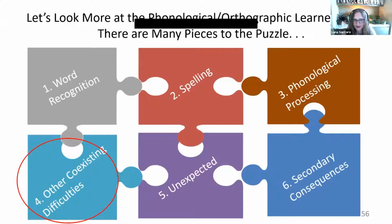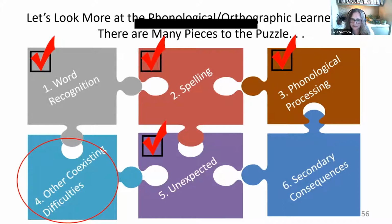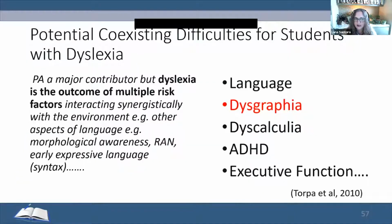Now, part 2 I want to add. So that was 1, adding to the picture of all 3 instructional profiles. My next piece to add is to the orthographic and phonological profile. So profile 2, I want to give you just a little bit more information here. These are the students who may have dyslexia. They have trouble with the orthographic and phonological processing at the word level. What I want you to know about these students is, yes, there are other coexisting difficulties that we see. We've talked about some of these other things here.